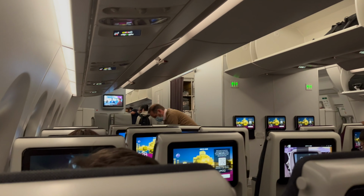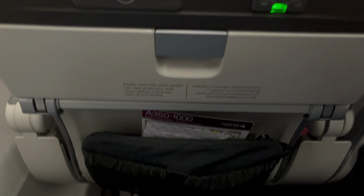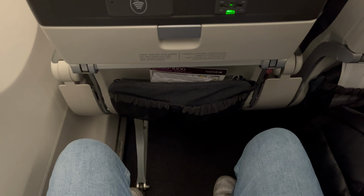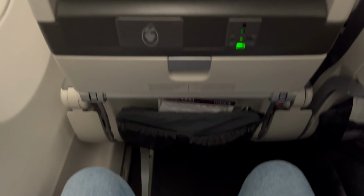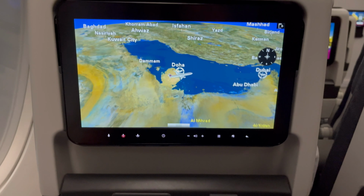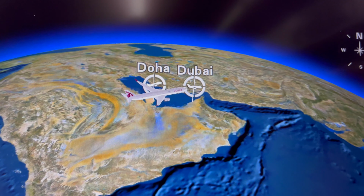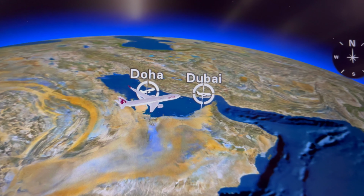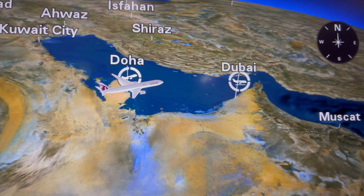The very relaxing boarding music is typical for Qatar Airways, and I personally love it. As you can see, the legroom on this aircraft is very good. We will soon start our journey to Dubai, but let's first enjoy some impressions of the cabin with this fantastic boarding music.